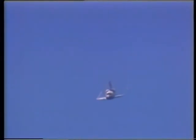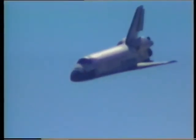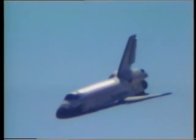Discovery now aligning with the center line, performing a subsonic maneuver test as part of a test objective on the mission. Altitude 6,500 feet. Discovery on glide slope on center line. Winds are now 070 at 4, peak 10. All indicating Discovery's descent is right on target, and Commander Dick Richards is aligned with the center of runway 04, altitude 3,000 feet.